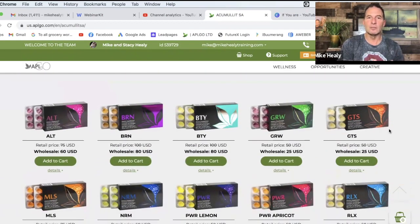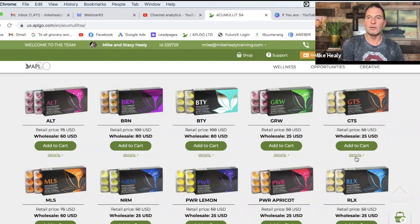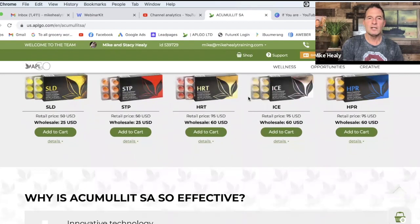If you scroll down a little bit, what's cool is you can see all of the different products. If you click on details, it will pull you down to the bottom of the website to each individual product. I'm going to go through a few of those real quick with you. What's nice is the price points are great, from a retail and wholesale standpoint, and most people are obviously doing it wholesale.